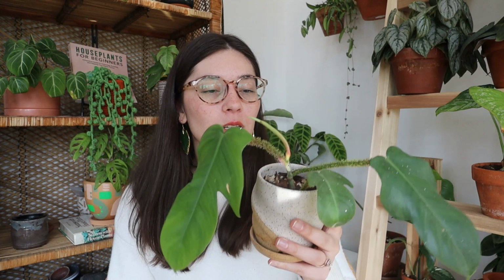So anyway, I got this as a little cutting from Adam when I was living in Tucson, and it really hasn't grown a ton, but I wasn't giving it that much attention. I really wasn't watering it often enough, and I wasn't giving it enough light. So hopefully, well, I'm already seeing the result of giving it more love. It's definitely one of those plants that just stuck around and was like, I'm gonna hold on because maybe eventually she'll realize I'm here.